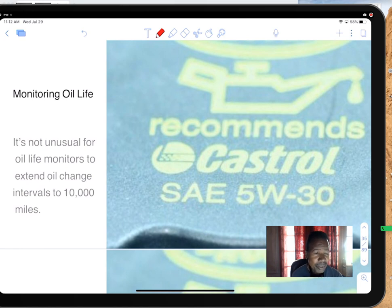It's not unusual for the oil life monitors to extend the oil change intervals up to 10,000 miles. That's a pretty long time. That's like one oil change a year. There had to be some special oil for this. I don't think I recommend that to anybody. My highest is 5,000. I don't think I'm going 10,000 miles.